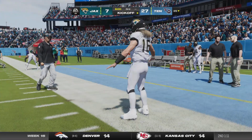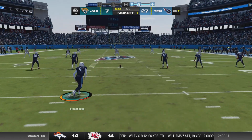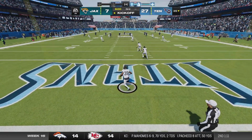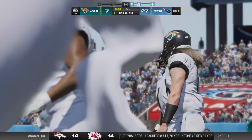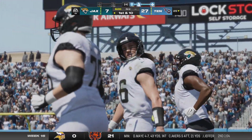Welcome back. Charles and I settled into the booth, ready for quarter number 3. The Jaguars with work to do. They trail here as we are back underway on EA Sports. And no fireworks to start the half. This will be a touchback. The Jaguars ready to get going to start quarter number 3. They look up at the scoreboard facing that deficit.